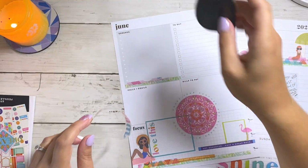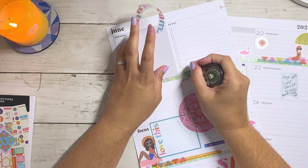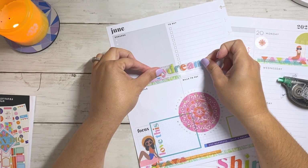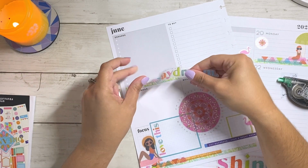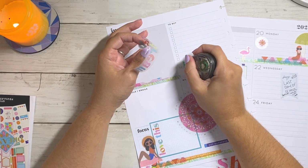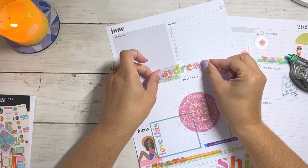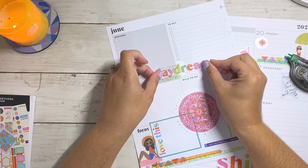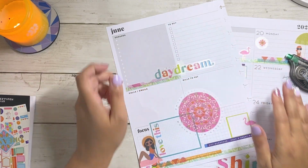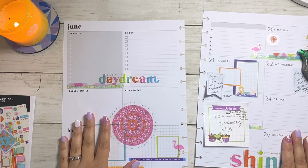I just need to wipe out a few of these. And that's gonna go, kind of thinking, should I go lower? That covers that up though. Maybe I need to go up a few more. That. There we go. I think I like that better. Caught in a daydream. And then I almost feel like I need a box here.